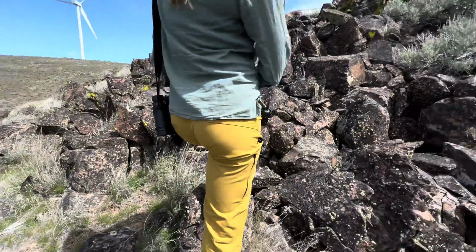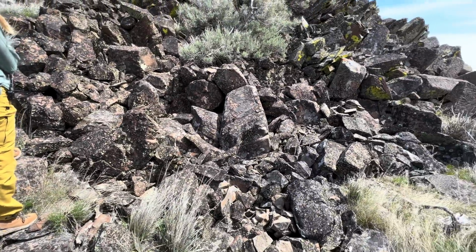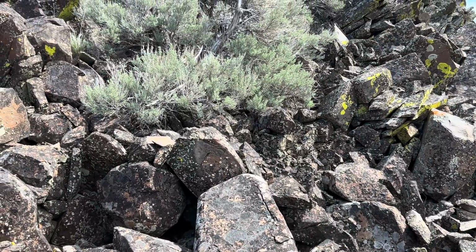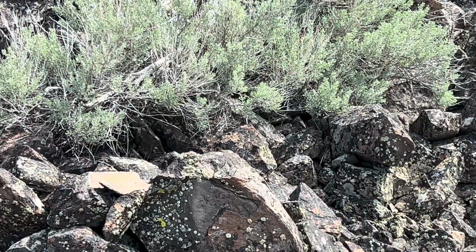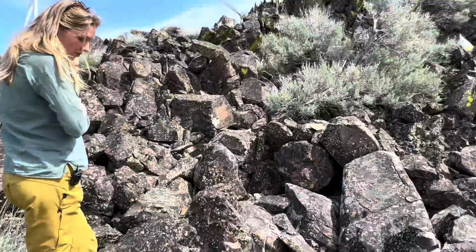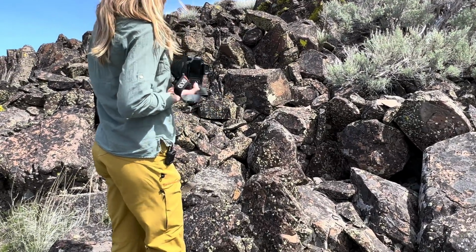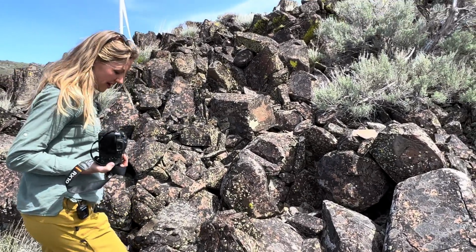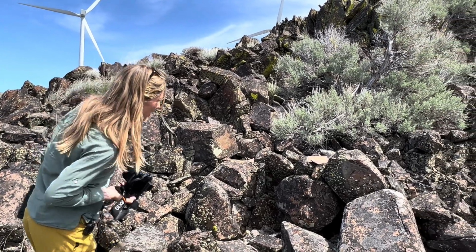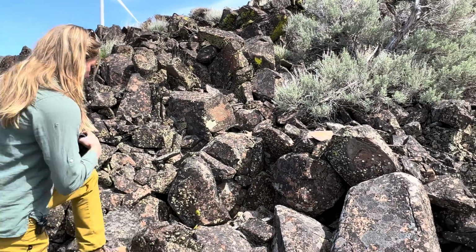Oh, where are you? He sounds like he's in the sage. This is the zone where there's a huge male that hangs out in here. I've only seen him once, and I know he's still around because he probably eats rabbits. He's so big. I've always wanted to see him again, but it's kind of a tough spot to find snakes in this area. I don't know if we'll see this guy or not.